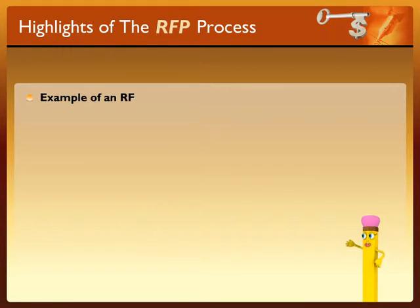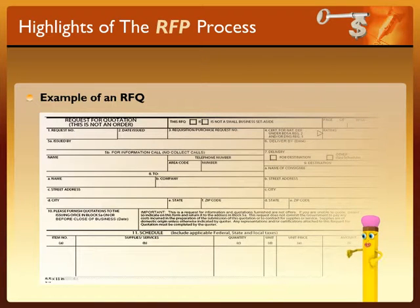This sample RFQ is very brief and to the point. Notice that item 10 gives a very short turnaround, close of business. It is very clear that only those who can respond quickly to this request should do so. The bona fides of the potential supplier have already been established.